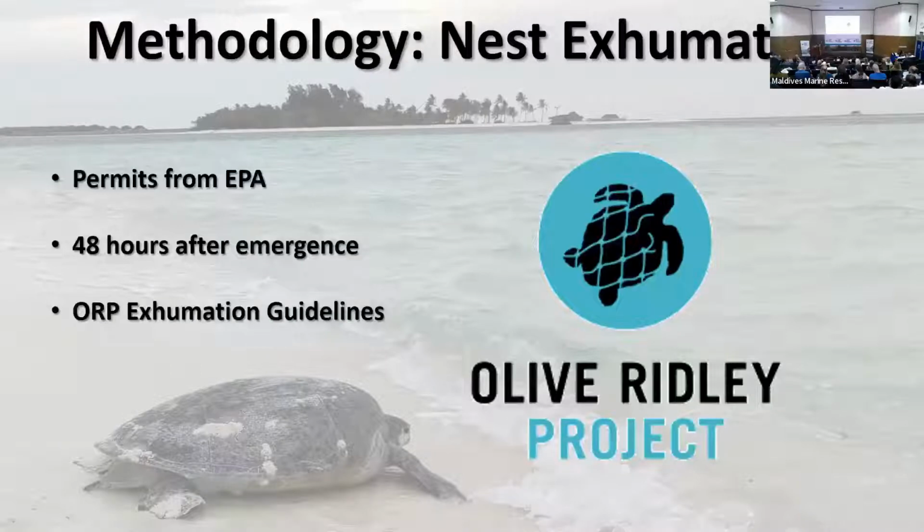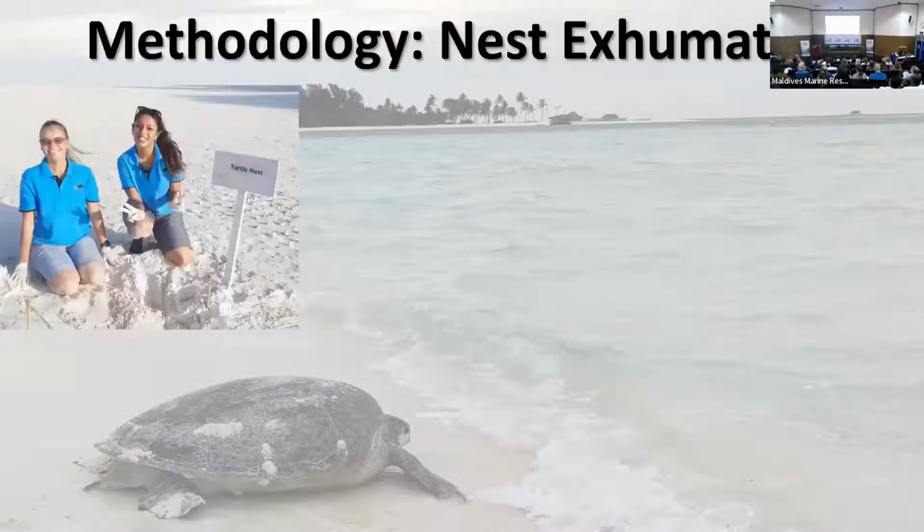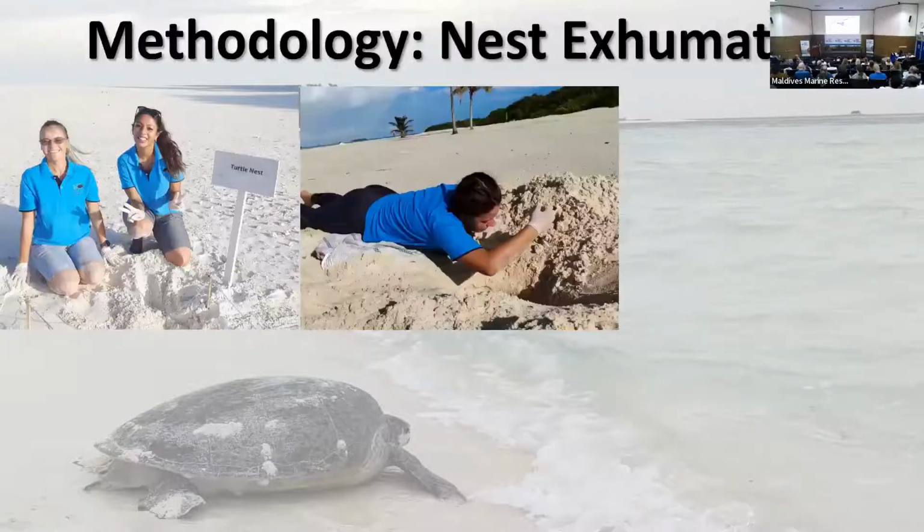We follow the Olive Ridley Project exhumation guidelines, and they're quite comprehensive. To give you a quick overview of what our process of exhumation looks like: 48 hours after we see hatching, so a dip where the egg chamber was, the marine biologists get to the location. We lie down almost vertically flat in the sand and use our hands to dig up the sand in the area. We use our hands and no tools because in case there are any live hatchlings or eggs that haven't hatched yet inside the nest, we don't want to damage them. So we need to feel and we need to be very gentle with our hands.